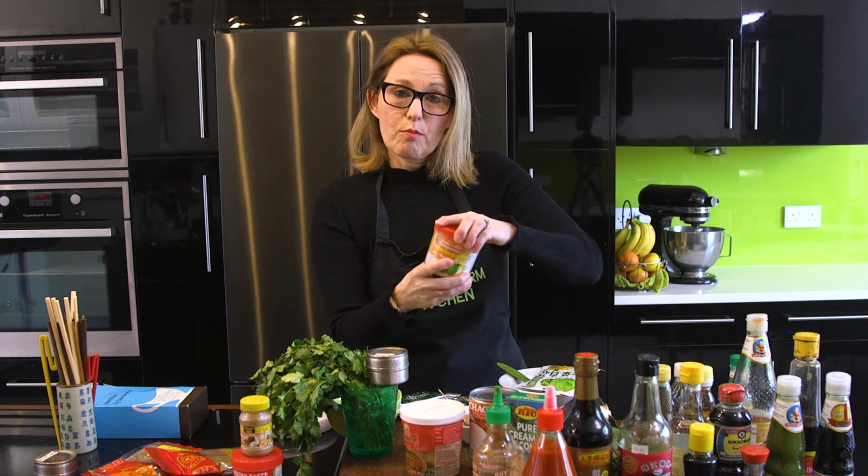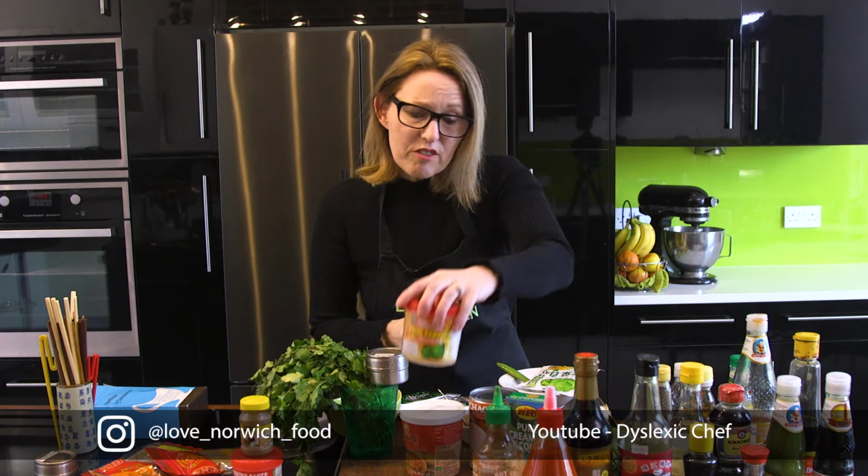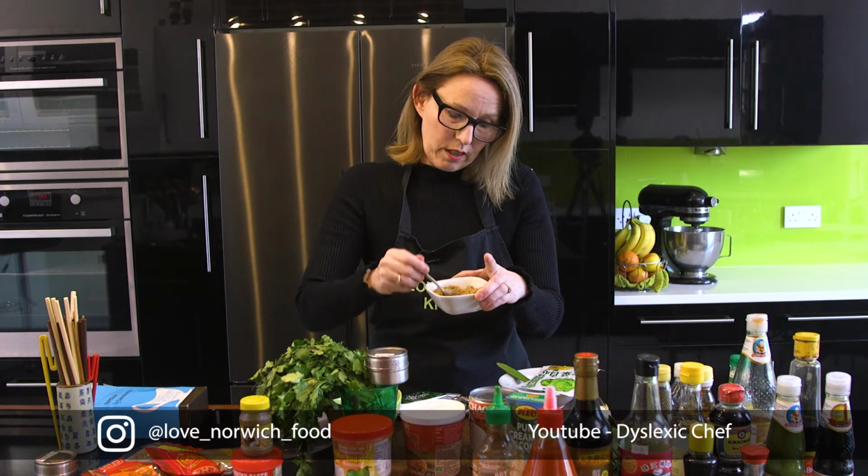Palm sugar, you can get palm sugar. It comes soft, but if you don't use it for a bit, it goes quite hard, but you can just break it up. Sometimes I break it up and put it in my coffee grinder and then make it all powder so I can shake it in everything. But if you haven't got that, that's not a problem. You can use brown sugar for Asian cooking. That's really lovely because it has that sort of molasses note that palm sugar has. If you haven't got brown sugar, use caster sugar or granulated sugar. It really doesn't matter too much.